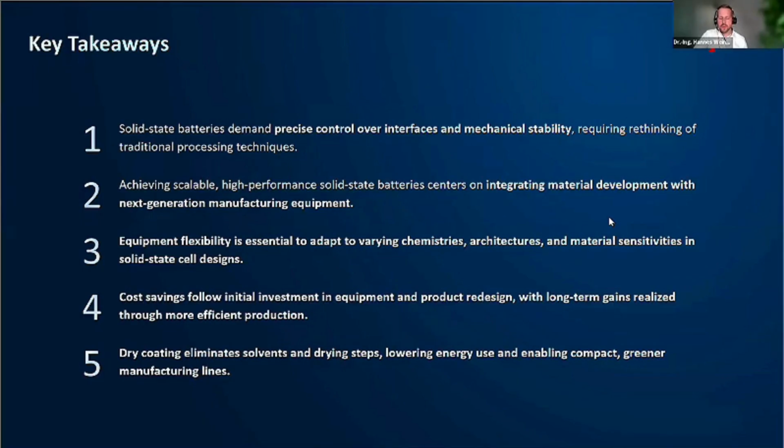Flexibility is also really critical to our clients. They usually require equipment that is highly flexible in terms of the materials they want to produce, because the technological route might not be very certain. Cost savings are also essential, especially for the new markets. They try to skip the standard production processes and go directly towards a new production mechanism to reduce the costs. And dry coating especially is a very promising technology because it has a lot of benefits in terms of lowering energy consumption and reducing process steps.